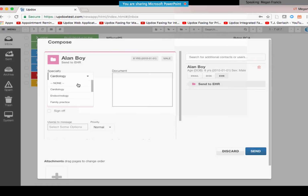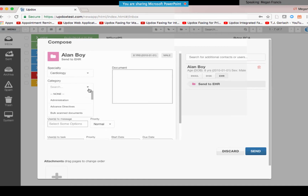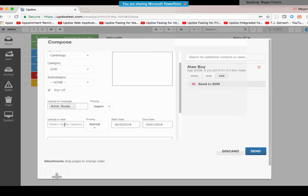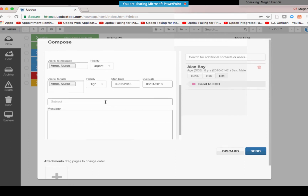Another quick video is our compose screen. If you are sending over to the EHR or if you're trying to send out a fax, you can do that simultaneously. And if you are sending to the EHR, we've mimicked the functionality that you already have with DocMan. So you're able to pick your category, subcategory, tag a specific user in mind, and then mark a priority and send it over to the EHR, and they'll see it the same way they do now.